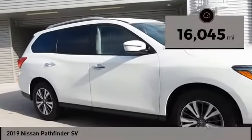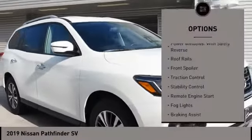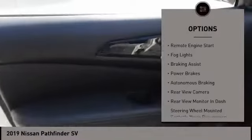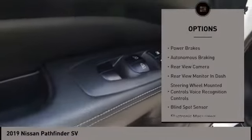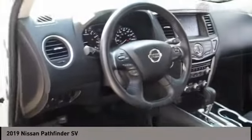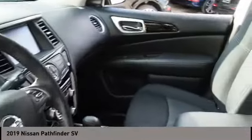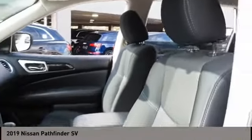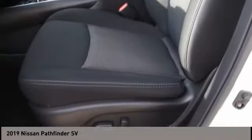Here are some of this vehicle's great options: power windows with safety reverse, roof rails, front spoiler, traction control, stability control, remote engine start, fog lights, braking assist, power brakes, autonomous braking. This isn't just a vehicle, it's an experience. So stop in for a test drive today.